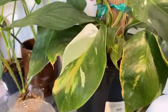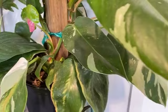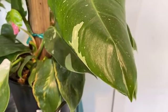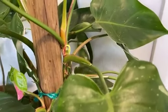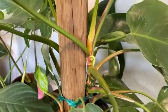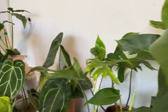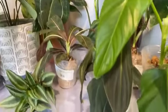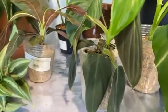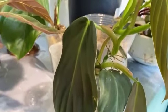I actually have a light meter that I sent away for and bought for checking different spaces in my home to see whether or not the light is enough for specific plants. It's just like having a humidity reader or a pH meter or a moisture meter. And in my home, which is old and I don't have a ton of windows, most of my windows face north, basically. So I have a lot of grow lights.